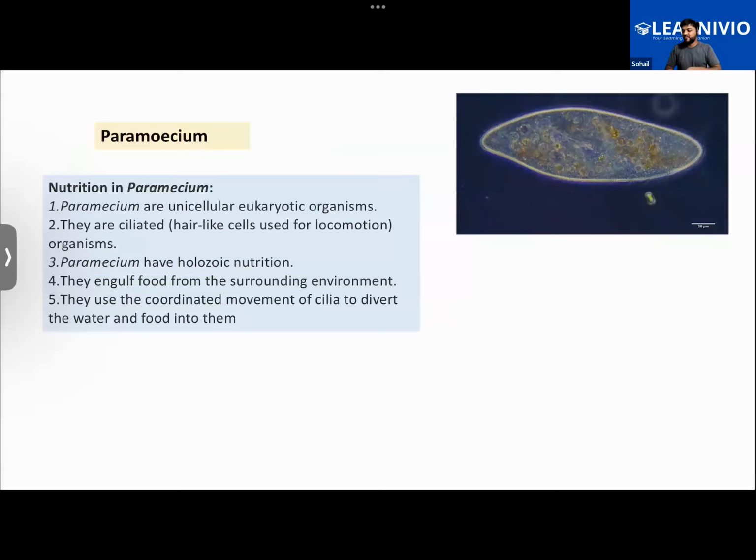Then you have one more unicellular organism called paramecium. That is paramecium. Fatima, read the paragraph. Nutrition in paramecium. Paramecium are unicellular eukaryotic organisms. They are covered with hair-like cells used for locomotion. Paramecium have holozoic nutrition. They engulf food from the surrounding environment. They use coordinated movement of cilia to divert the water and food into them.